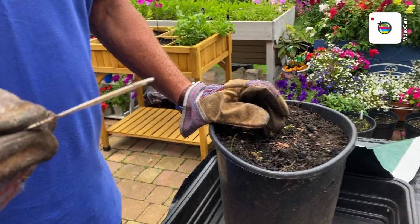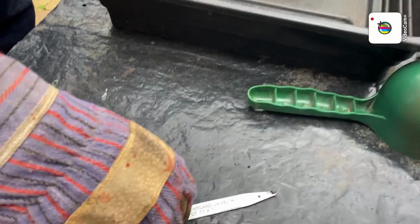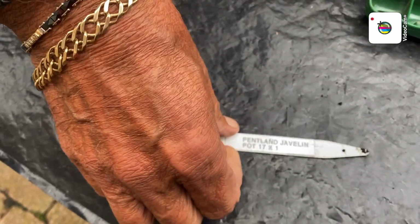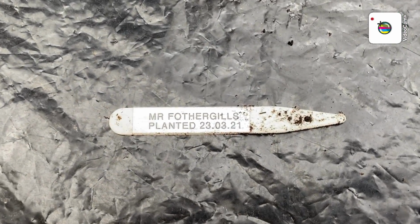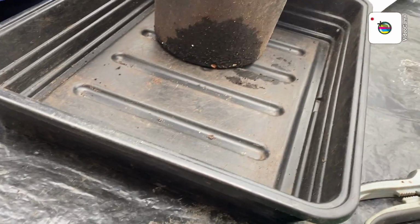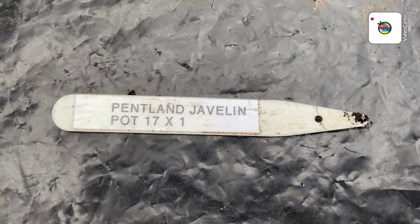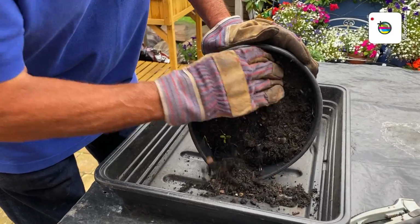Oh, that's my favourite potato of 2021. Oh, you haven't got the date on it. Yes, we have. Turn it over then, so let's see it. There. Okay. It's the Fothergills. It's upside down. And it's Pentland Javelin. Okay. Right. This is the oval shape it's got. So we're expecting big things.